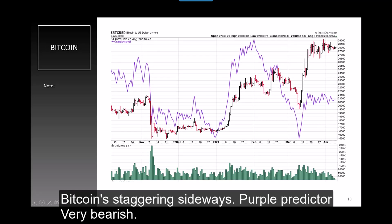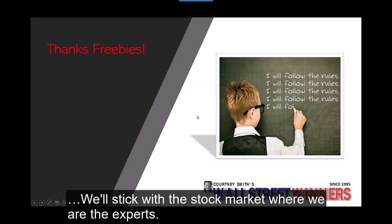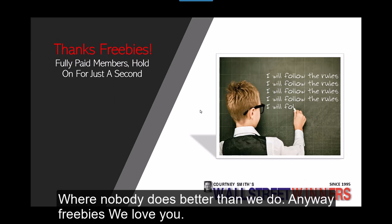Bitcoin staggering sideways. Purple predictor very bearish. This is like, what's going on here? All right. We'll stick with the stock market where we are the experts, where nobody does better than we do.